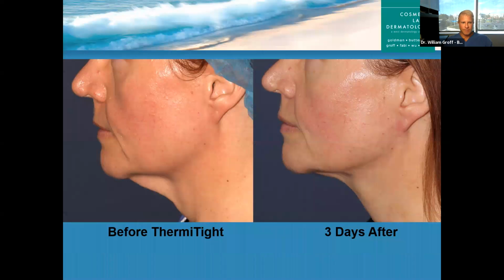This is a different patient. I like this photo because it shows a couple different things. This patient is only 3 days out from the procedure, and when you look at her, you can't even tell anything was done. If you look very closely at her after picture, you can see the entry point just below the ear, but barely. So point being, no scars. This is a scarless procedure. There's no cutting involved, and it's minimal as far as any kind of downtime or invasiveness.